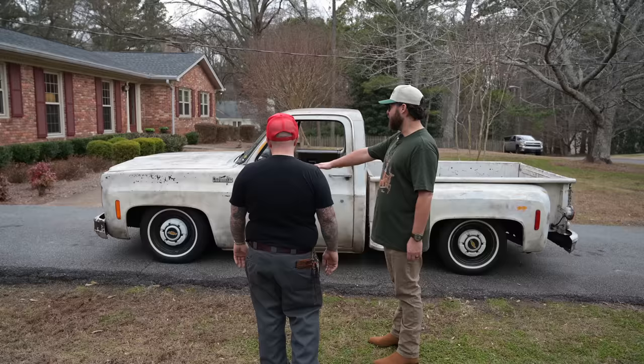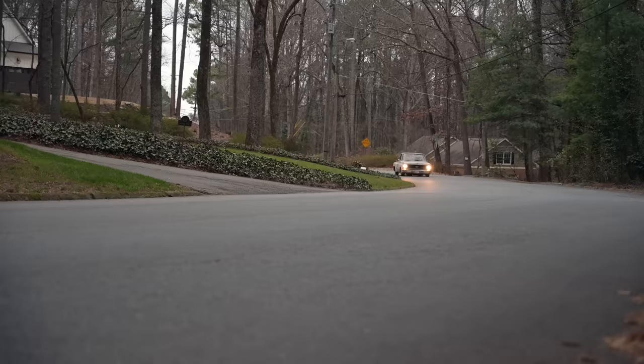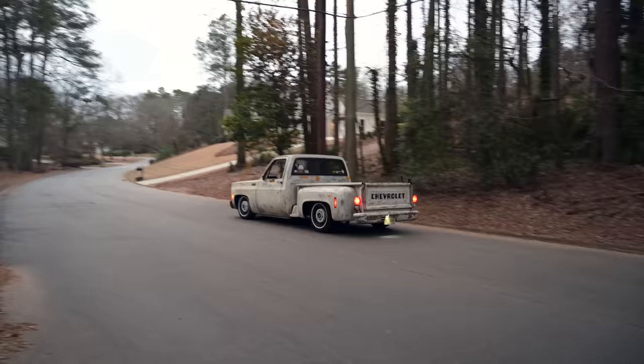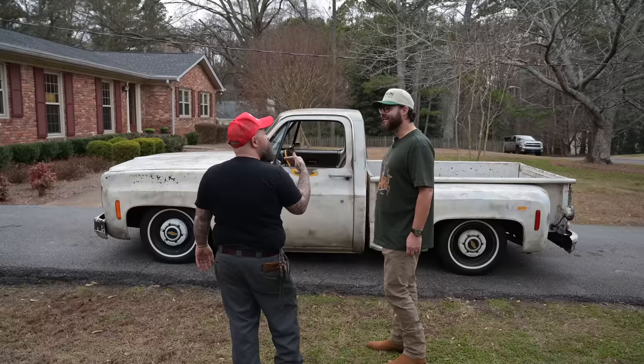I mean, it looks really low and looks really good coming down the road. Well, the cool thing about it is if you catch it in certain angles, it can either look completely static or it can have that slight rake to it, which on the highway, to capitalize on what you said, gives it that hovering appearance. Yeah, it just looks like it's hovering. It just glides, man. It really does.